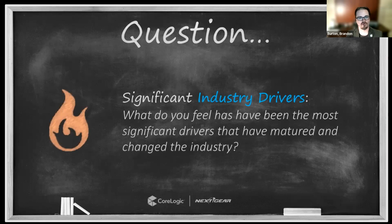So obviously there are a lot of drivers that have affected the fire restoration industry and caused it to be where it is today. Outside of the experts that have really been a foundation for us, walk through some of the other things you think are the major drivers that have moved us to the point we are today and have driven that maturity in the fire restoration market.